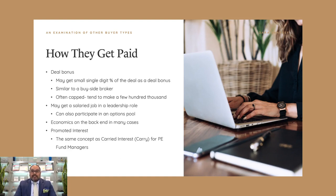Now, some of these folks take on legitimate jobs. Sometimes it's the CEO role or some other leadership role, in which case they'll get a salary and maybe even participate in the options pool or profits interest pool. So there's a way to make money that way. And the biggest way that these people can make money is in an upside event.